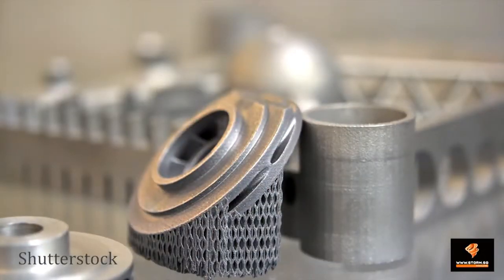Today we have a lot of 3D printing activity happening in aerospace. You've got the engines being 3D printed. GE has done it, and they have tested it many rounds and have got parts certified that go into it.